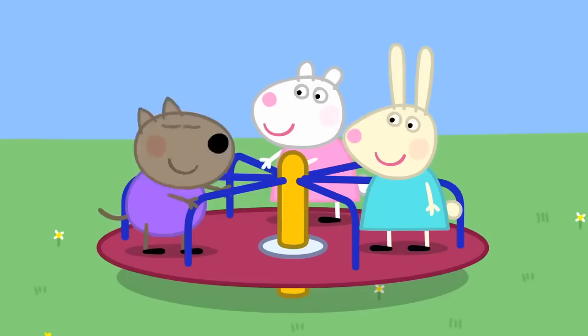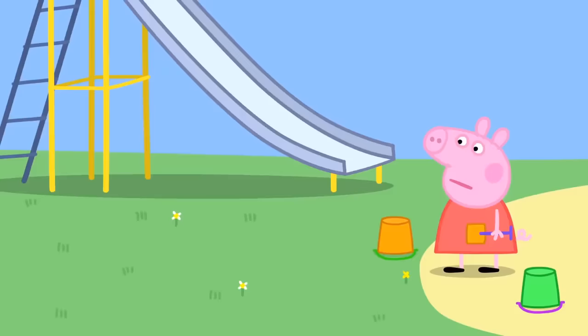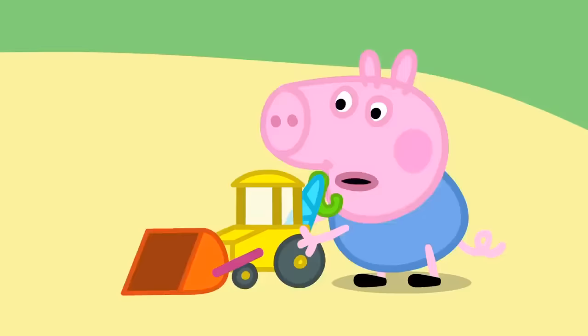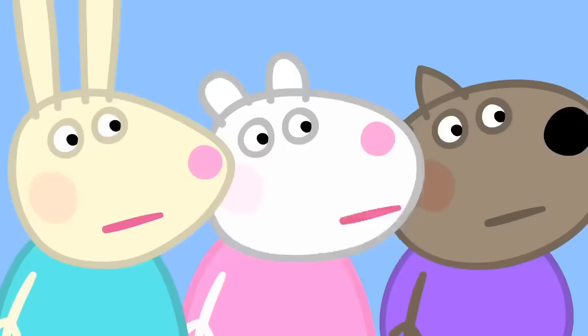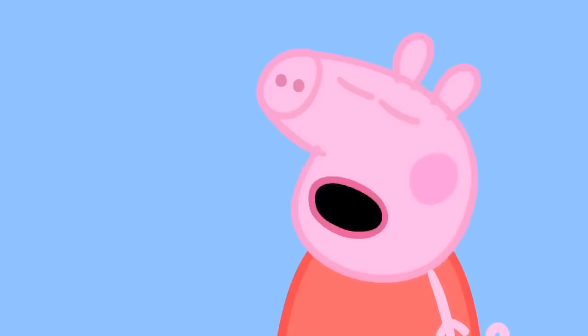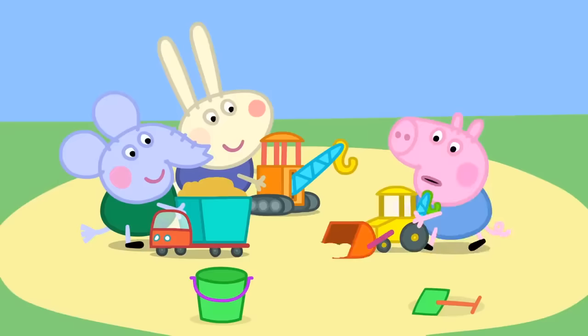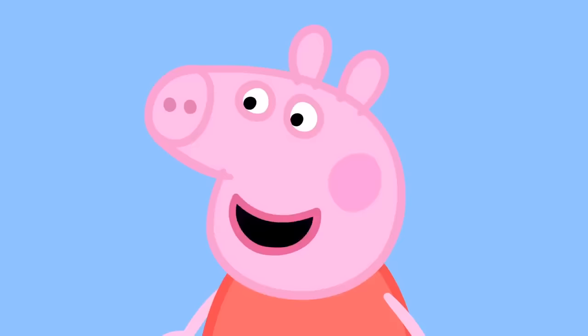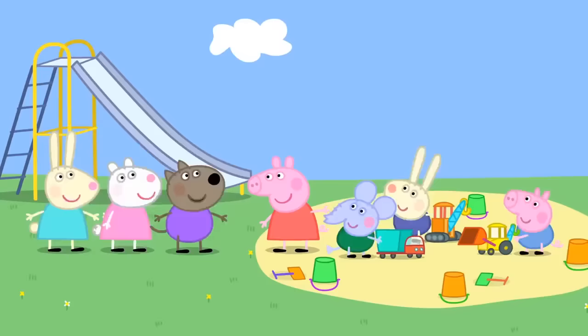Let's play in the sandpit. Okay. Stop. What's the problem? We're digging up the road. And I'm the boss. Oh. Is it going to take long? It'll take as long as it will take. We have to make a hole. We fill it in. And the road is mended. Hooray!